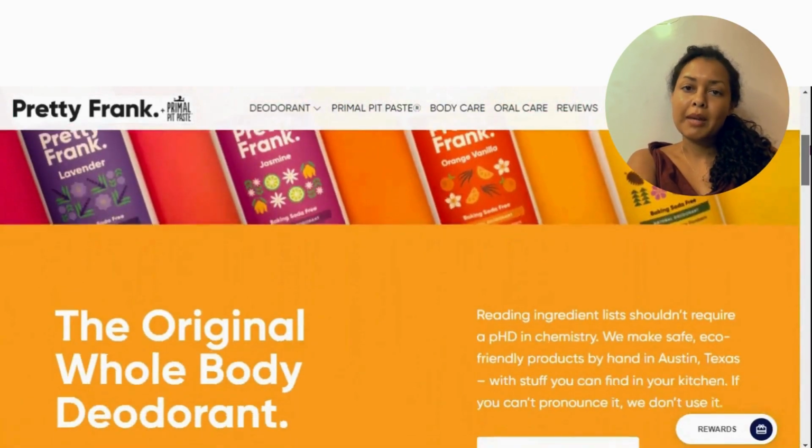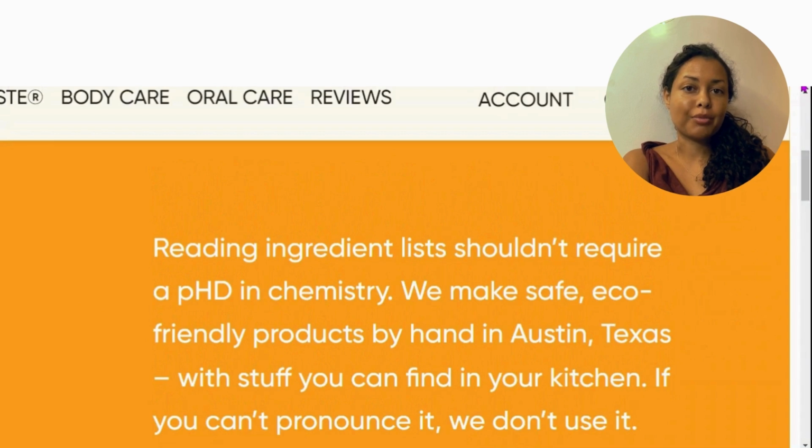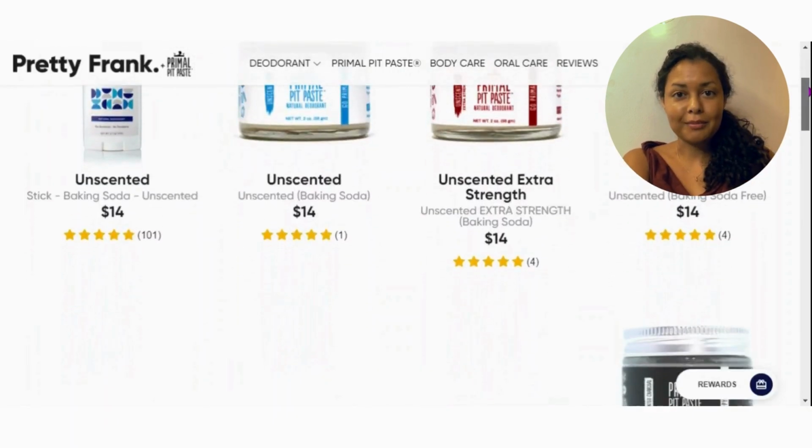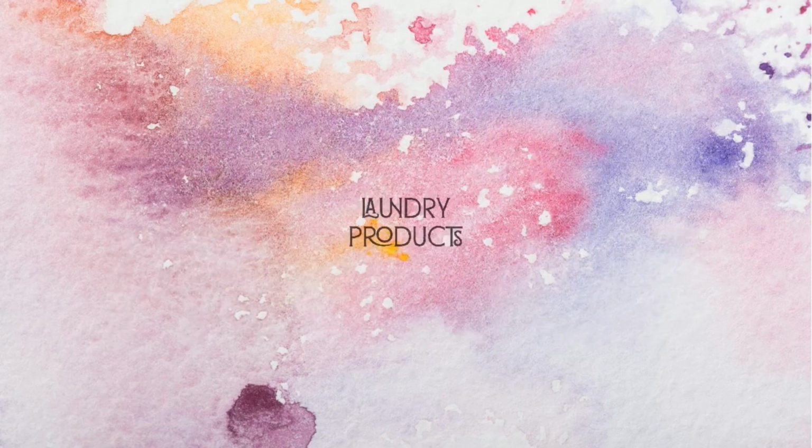Deodorant is tricky because I know everybody's body is different and it's really hard to find a good natural deodorant that actually works. But for me, Primal Pit Paste and Pretty Frank work pretty well. They have unscented varieties as well as one scented with essential oils.